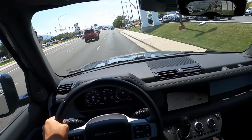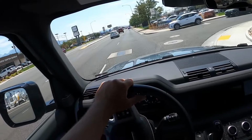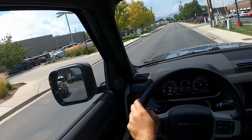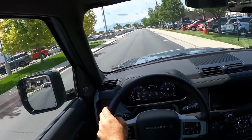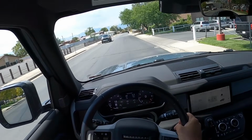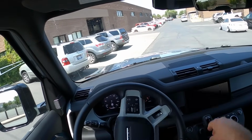Capping things off with this comparison, Defender versus Land Cruiser. I think this is actually more of an exciting comparison than the Lexus GX, because I understand the GX is supposed to be the real direct competitor. But these look almost identical with the boxy styling. They both have the boxy front and back. The GX is kind of boxy in the back and kind of Lexus pointed off in the front.